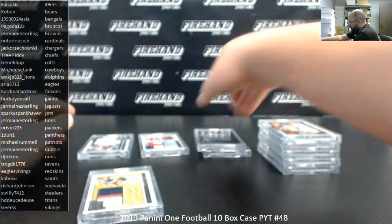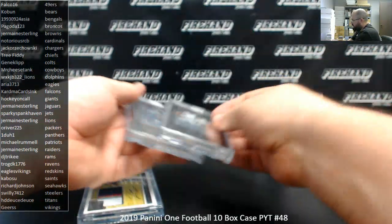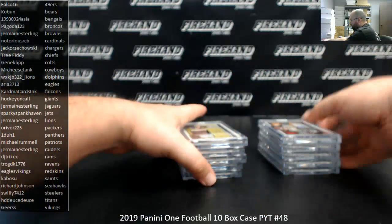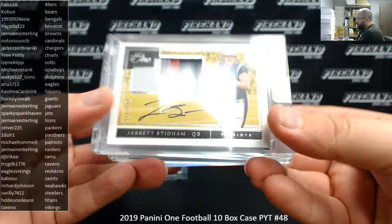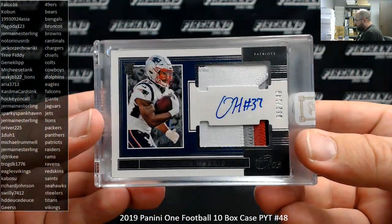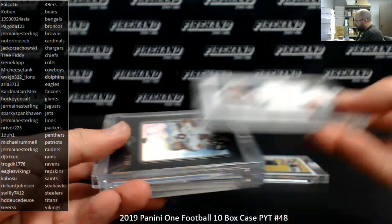Geez, half the cards in this case were vet autos, which is a rarity, big rarity. All right, quick recap: RPA to 125, Jared Stidham. Dual RPA number 149, Damien Harris.